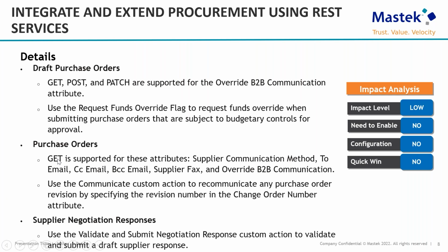Purchase orders, get is supported for these attributes: supplier communication method. These are basically the attributes on the purchase orders: to email, CC email, BCC email, supplier fax, and override B2B communication. Use the communicate custom action to recommunicate any purchase order revision by specifying the revision number in the change order attribute. So we can now communicate the purchase orders whenever there is a revision through the API.